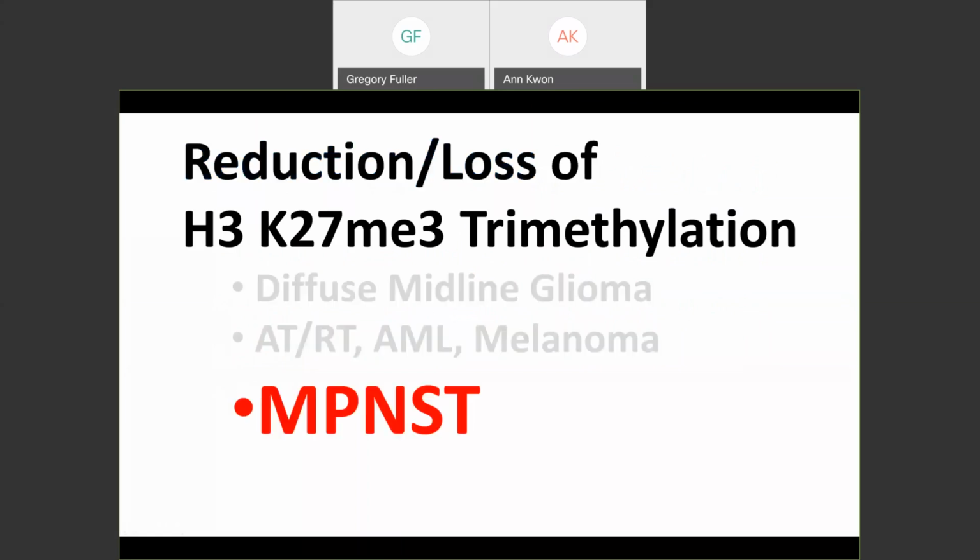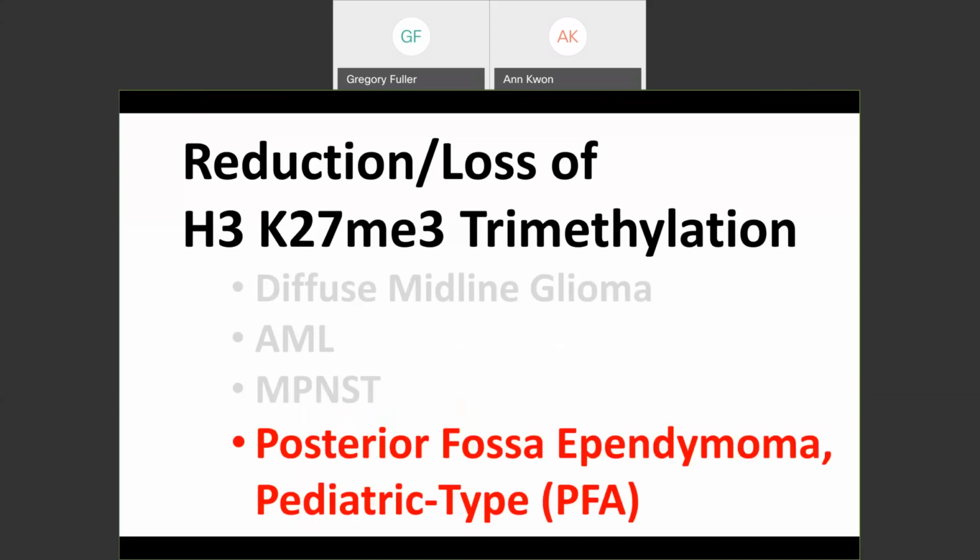But there are other tumors, listen, there are other tumors which exhibit suppression or complete loss of the trimethylation signature, which do not have a K27M mutation. One of the most important, malignant peripheral nerve sheath tumor, and then very important to us that deal with brain tumors, posterior fossa ependymoma pediatric type or posterior fossa type A.